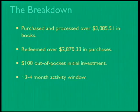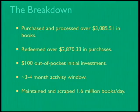I did this through a 3 to 4 month activity window, which was kind of slow to start up since I started with $100. But as you reel up, you're managing and orchestrating a lot of books. And Christmas was in the middle of it, so I wasn't able to scale this as exponentially as I would have hoped. But I maintained my sanity. During the peak of it, I was maintaining and scraping about 1.6 million books per day, and keeping up with the third-party trade-in values.